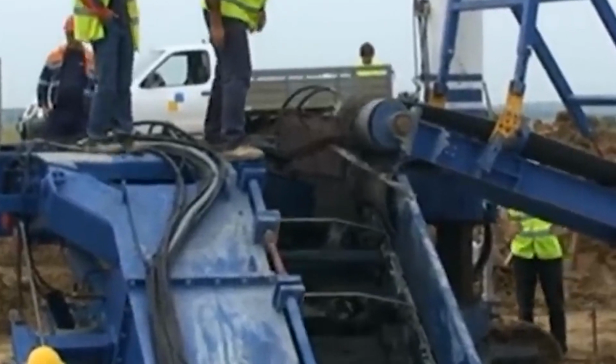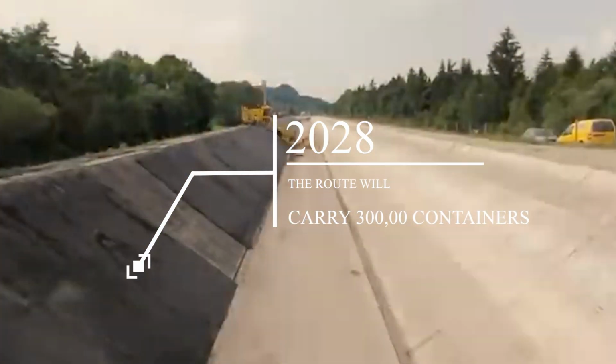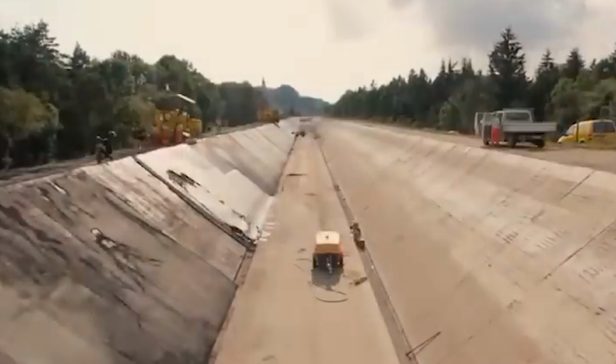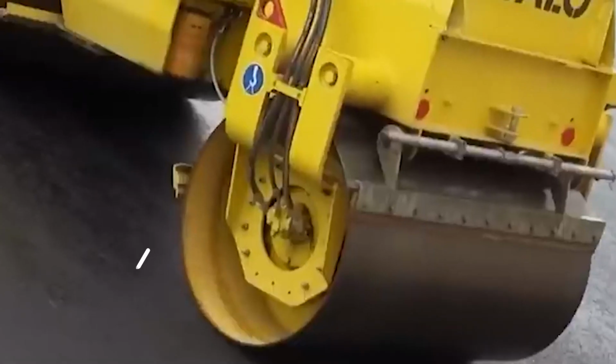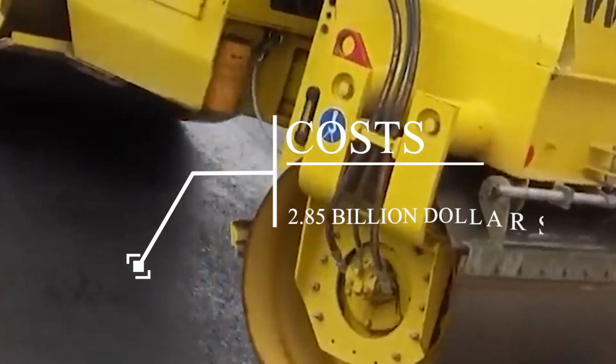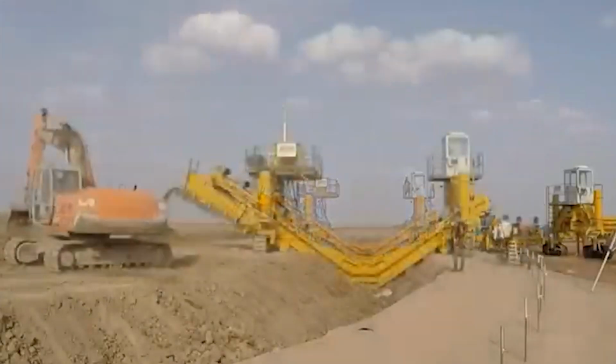The Mexican government is projecting that by 2028, this route will be capable of carrying 300,000 containers of cargo annually, which will increase to 1.4 million by 2033 when the route is fully operational. This project is expected to cost Mexico $2.85 billion, and once completed, it'll be a cheaper alternative for ships that want to pass through the Panama Canal.